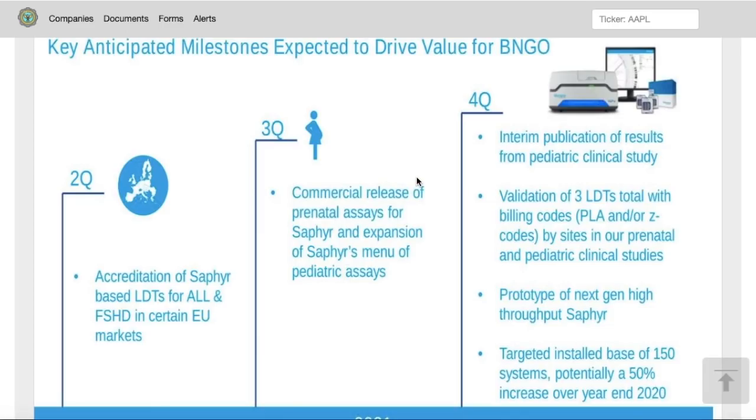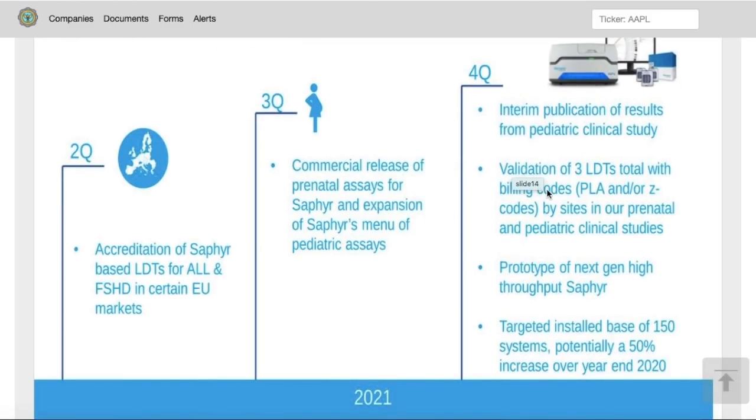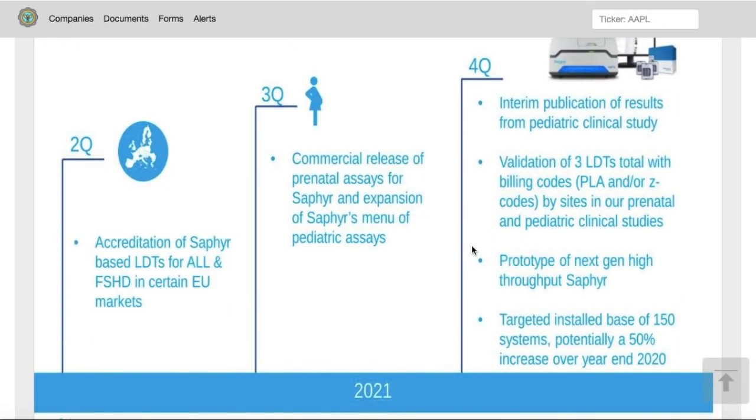One of the most important things that I saw stand out were these prenatal assays, which, if you guys don't know, essentially what Bionano Genomics is trying to do is have every pregnant individual be able to get a test done with the Saphyr to test for any genetic diseases before the pregnancy is actually completed. Now, we see here that in Q4 of 2021, they want to have a prototype of the next generation high throughput Saphyr. Saphyr is already the best in class. It can do things that no other method can, and Bionano Genomics is not done there. They want to make this system even better.